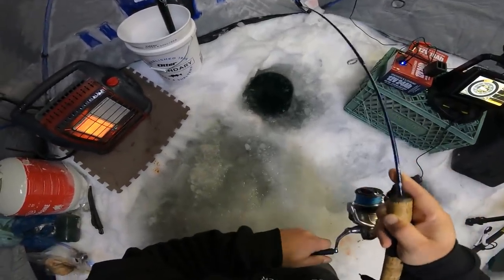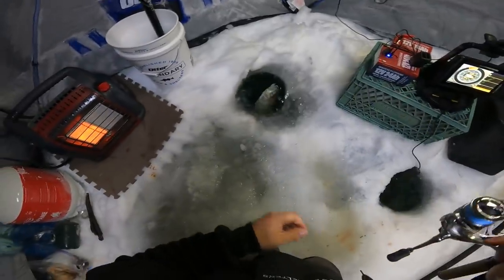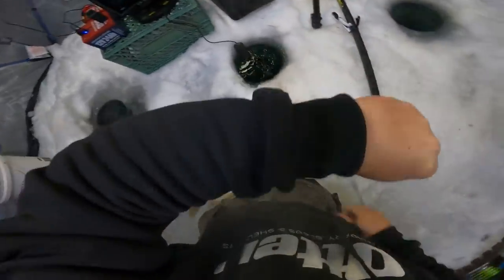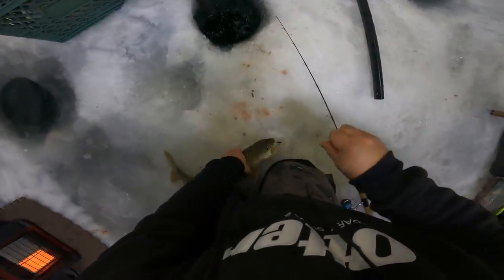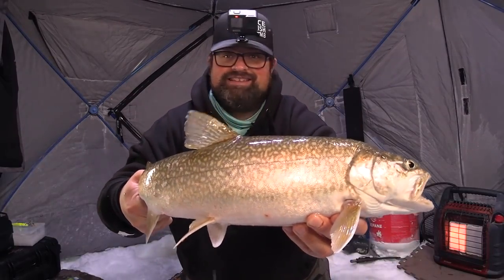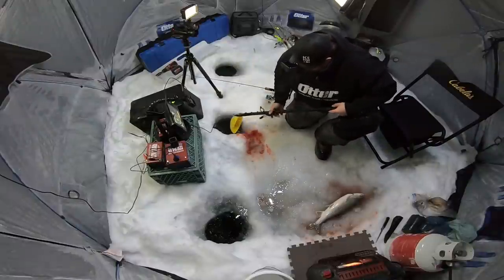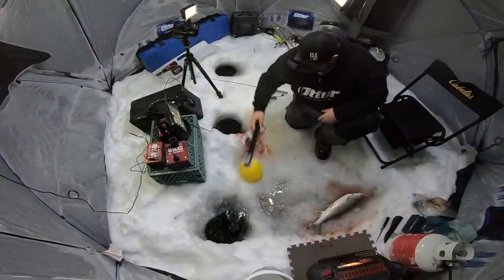This one feels like our chowder fish for sure, I'd say. Oh yeah, this is our luncher right here. Yes, luncher. Nice. We can officially have trout chowder. This guy right here will be lunch. Well, excuse all the blood here, but I do like to bleed my trout out. The meat is just going to be a little bit better. Okay, well, we caught a couple fish on the Dragon Slayer and the Kalen's Google Eye jig.